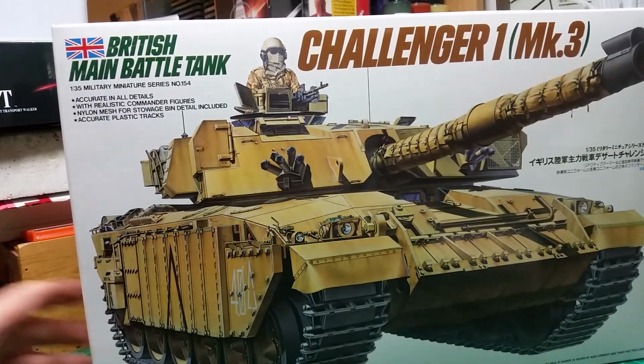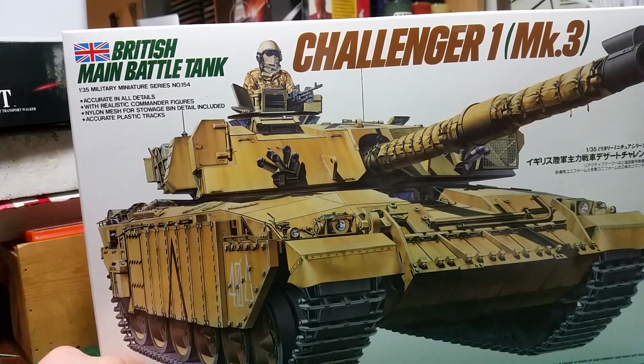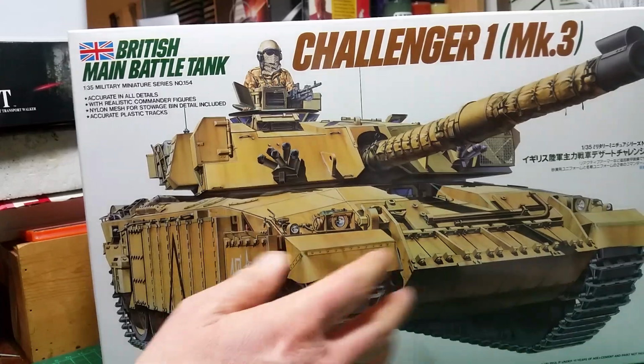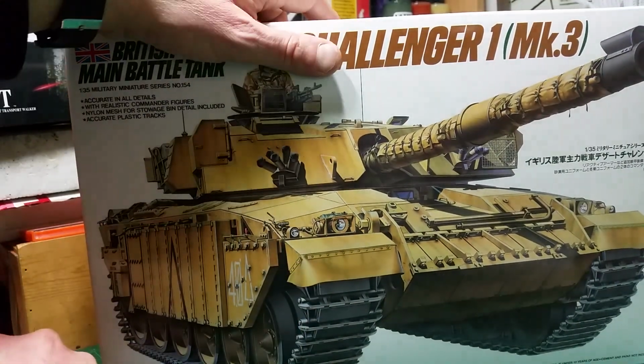I did manage to get another Chally, which is the old Chally Mark 1 Mark 3. Awesome looking tank. I saw one at the Army Museum over in Aldershot. It was the successor to the Chieftain. They did have a few problems with it in regards to its maintenance and reliability, hence why the Chally 2 was brought in. But as you well know, this was used in the first Gulf War, and that's basically what I'm going to build this version as. So that should be a good project to do.